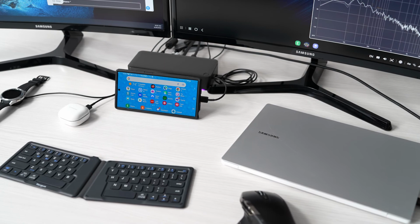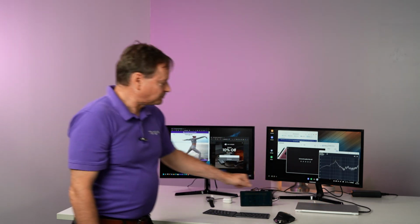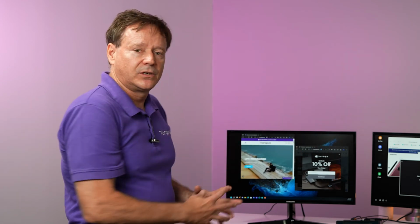through the Targus 310. Plug everything into the Targus 310, plug your Targus 310 into your Samsung PC, and then plug your phone into the docking station, and voila, you can do this same thing.